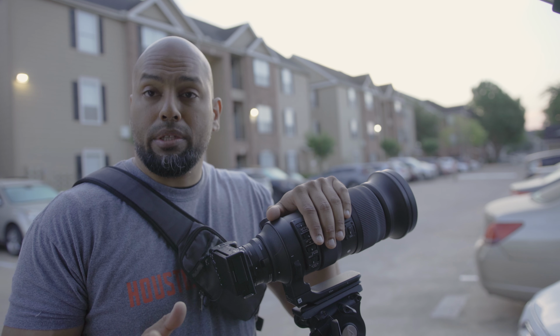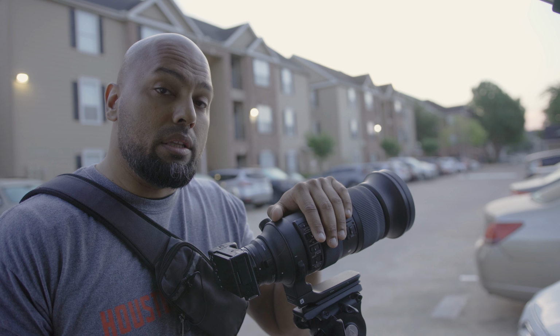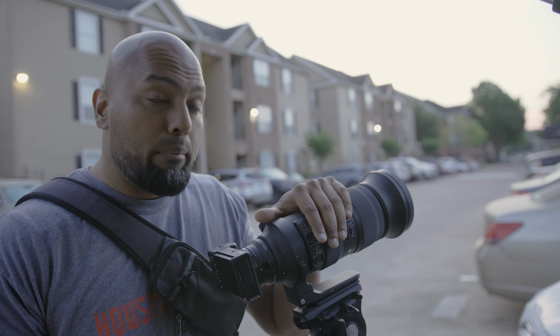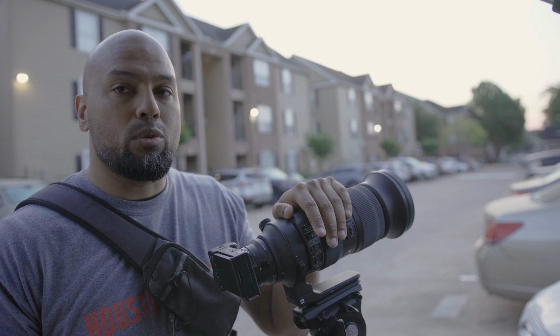Now, one option is, hey, what if you were to get an extra teleconverter, like a 1.4x teleconverter on the 400mm, and see if you can capture some of that? I most certainly could, but then anytime you add a glass element, you're gonna lose image quality.